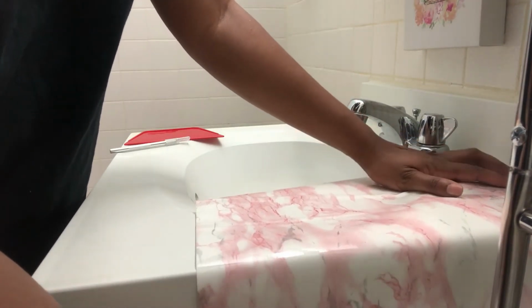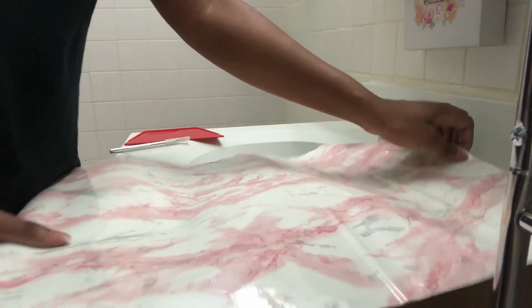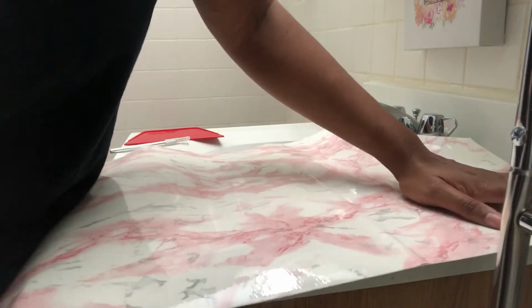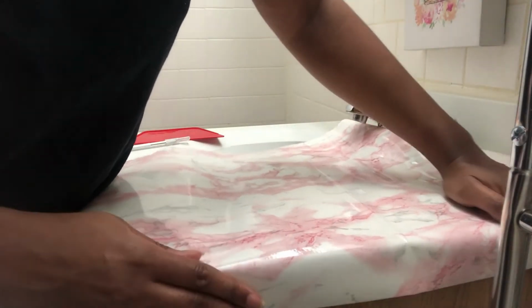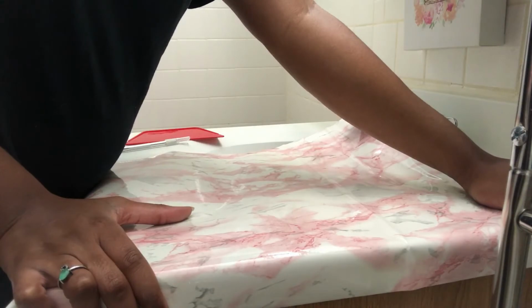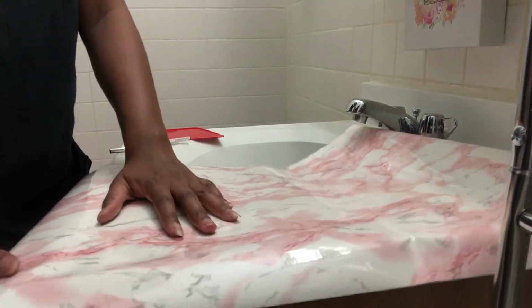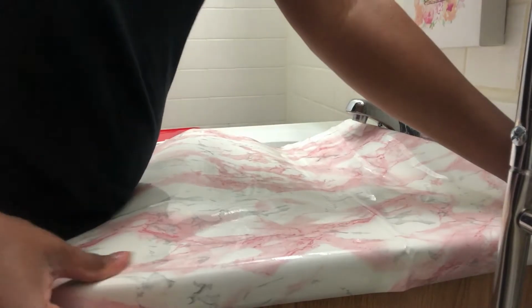I will say with this contact paper, it was very, very sticky. So you might want to get your measurements before you pull the paper off the back of the adhesive. Just play around with it, see what fits on your sink, see what works best for you before you actually try sticking it on there. This is what I'm doing right now. I'm just trying to see if it fits. Does it look right? How much do I need to cover all angles of the sink? I'm just playing around with it right now, and after that, I'm going to apply it. This stuff is very, very sticky.